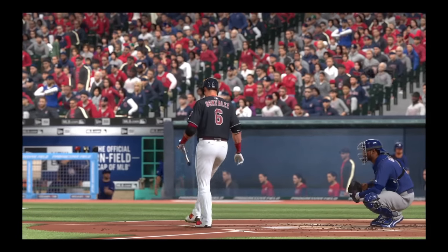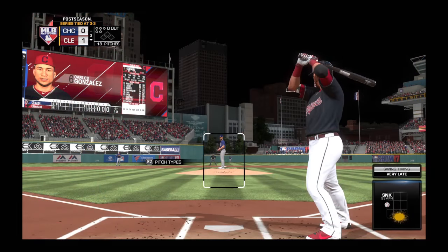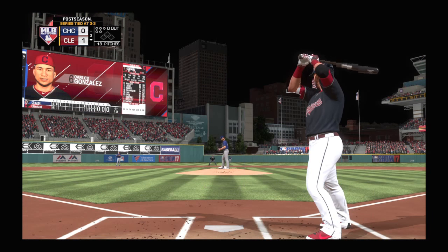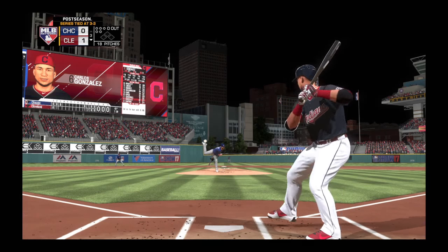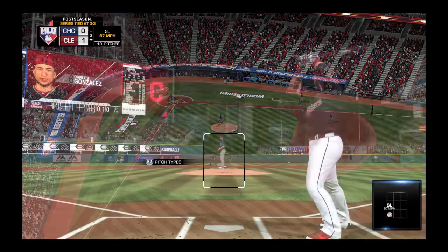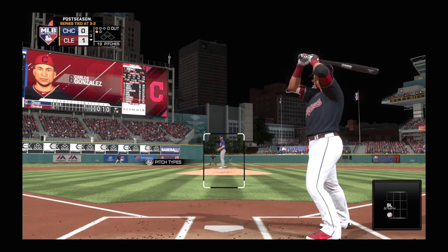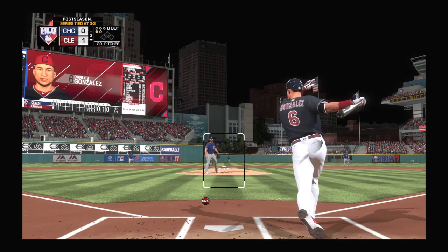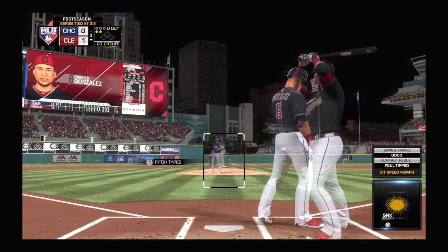Leading off for the Tribe, right fielder, Carlos Gonzalez. Pitch on the way. Now a slider, and he gets ahead of him here 0-1. His history with Jake Arrieta has seen him go 3 for 9. He also has 1 home run. And this will be fouled away.